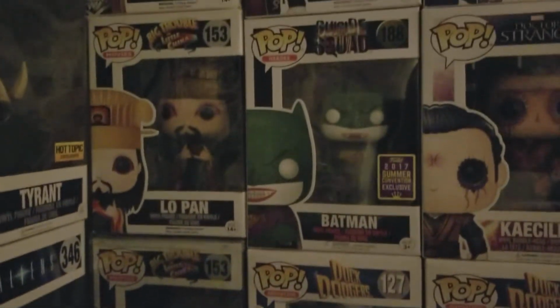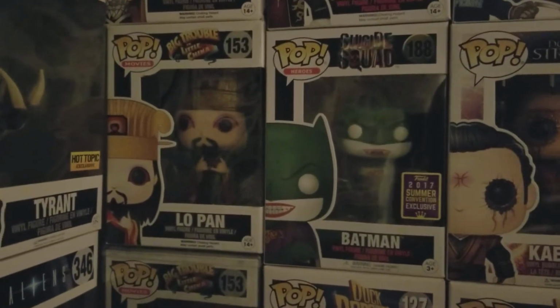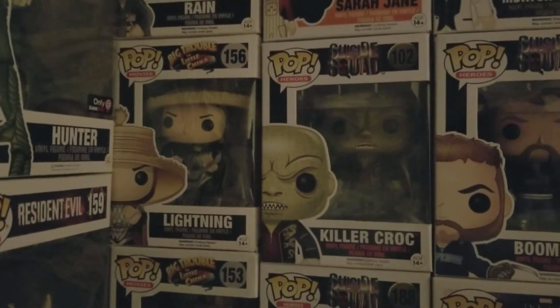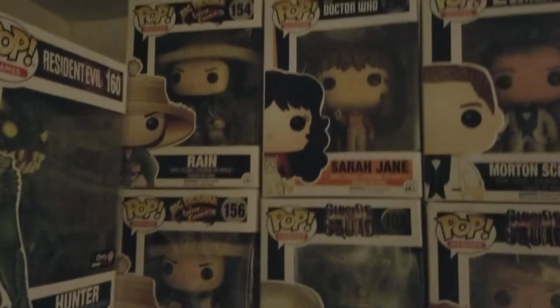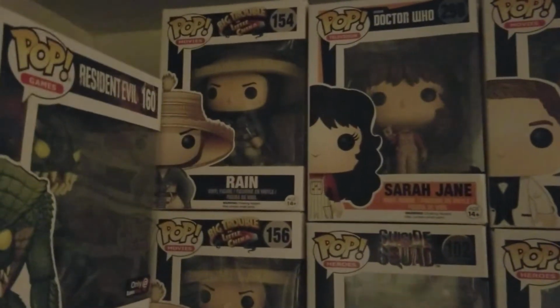Apologize for the lighting. A Batman for the con, another common Loopy. Big Trouble in Little China. That's a great movie. I had to get those also. I have Lightning and Rain. I'm missing Thunder. Then I'm missing Jack and the Girl.